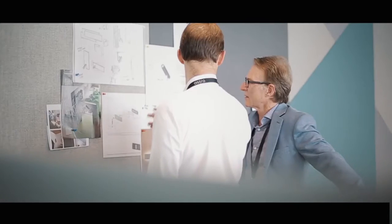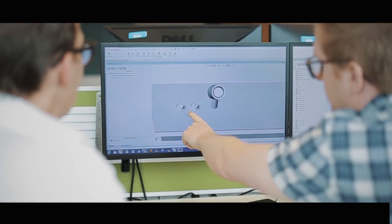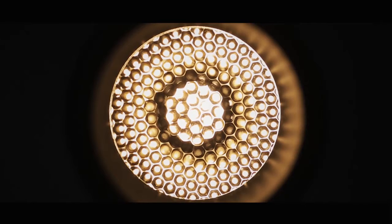I think it's the purity of the idea behind it. It's just a simple architectural form with dual functionality. It's the simplicity of form that appeals to me.